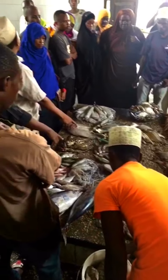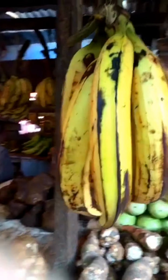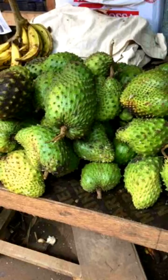We are clearly at the fish market, judging from the smell. Is shark meat. I am breathing through my mouth because I cannot stand the smell. Now we're on the fruit side. Fruits and veggies. Look at these bananas. They're twice as big as my hand. They're called elephant bananas. Really busy market here, but it's fun.